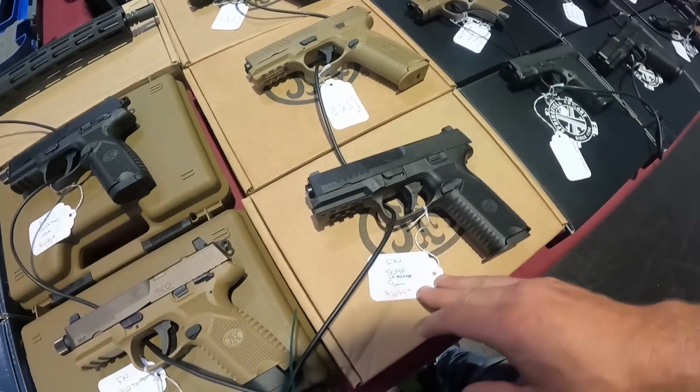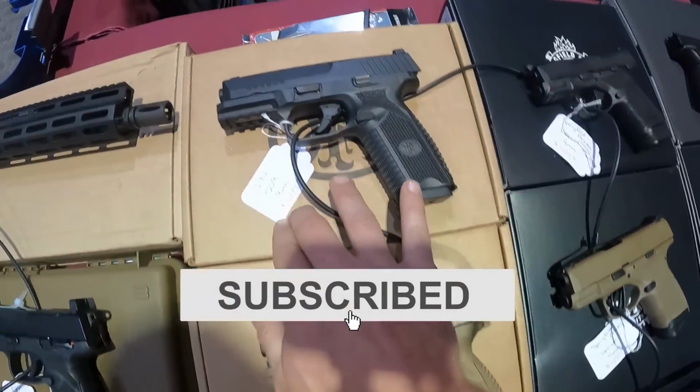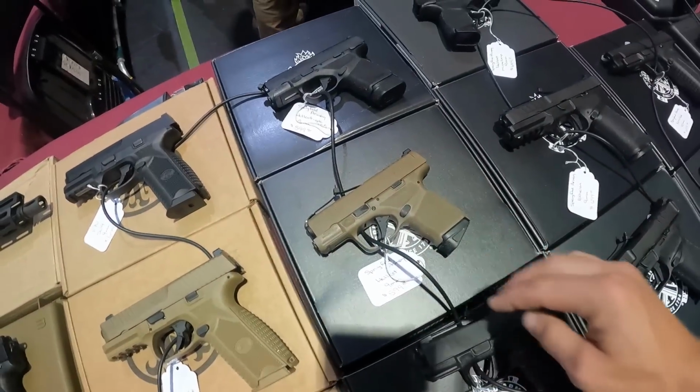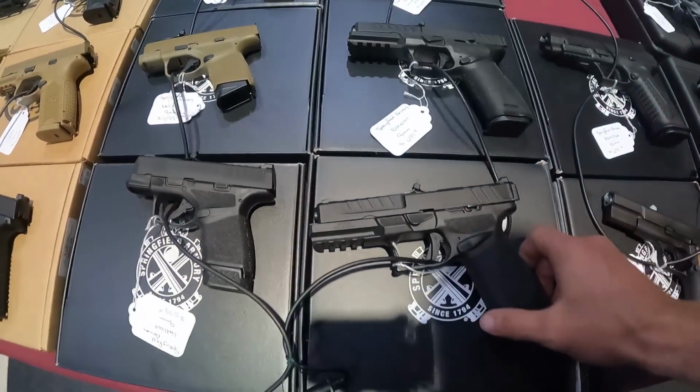The FN 509 LE package 9mm, $650. 509, $650, and again $650. We're running the Springfield Armory Hellcat 9mm, optic ready, $600. Again, Springfield Hellcat 9mm, $600. And a Springfield Hellcat 9mm, $580.